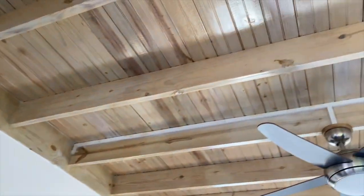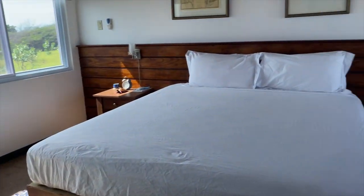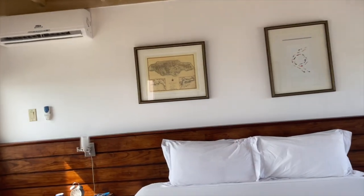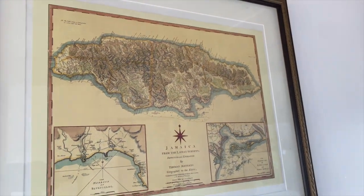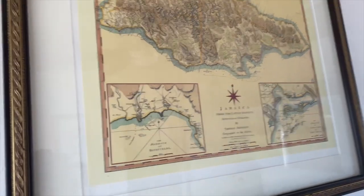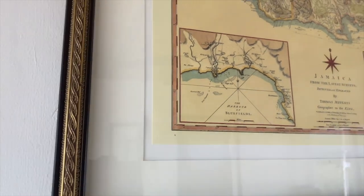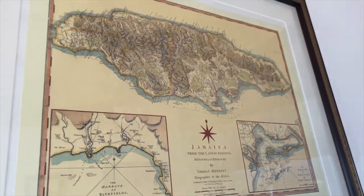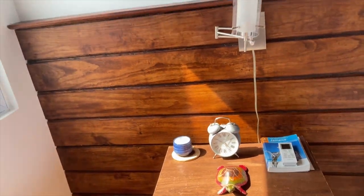I like the light wood and the contrast with the dark wood. Everything is just so amazing. That's my favorite word. Let's go look at this artwork, guys. This map of Jamaica. Really pretty. I like it. Port Royal, Bluefields, which is by Westmoreland, and obviously Port Royal is by Kingston. Ooh, this is nice. And then another turtle, which is really nice.